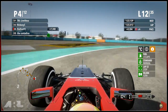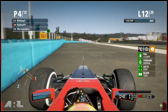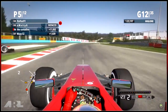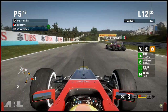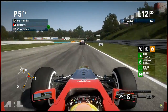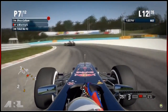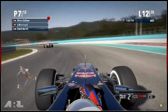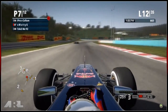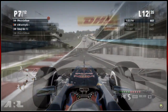Now they're into 2.8s as Fizzy Fan locks up and heads straight through towards the tyre wall, just grazes it and doesn't damage his front wing, thankfully. What he has lost instead is 4th position, and that's to the Contadins. So the Contadins doing pretty well on those option tyres to get himself into 4th, after he started in, I think it was 6th position, somewhere in the mid part of the grid. So Matty's rejoined back in 7th place. He's got iPro X Callum just in front of him.